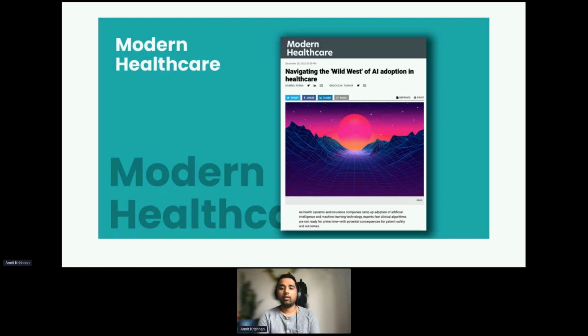And so currently it feels like a wild west when it comes to AI adoption in healthcare, where health systems which are struggling are really looking for out-of-the-box solutions, and they feel like AI can help solve some of these problems. But the problem is that AI itself is a very nascent technology, and it's very prone to errors, and it's prone to failure. And putting AI to deployment in such a high risk and high safety environment is very challenging, where patient safety and dealing with important decisions is very, very tricky.